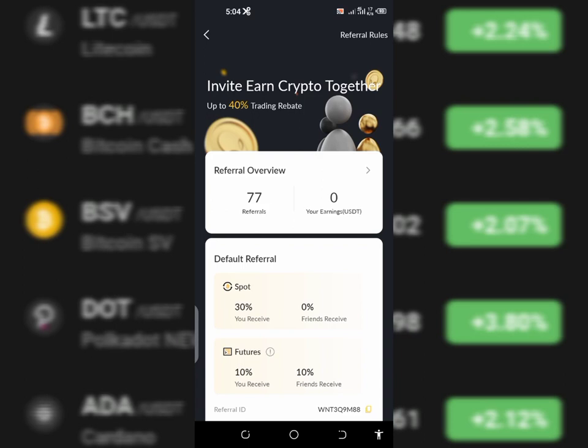Just fill it up with your own referral link, and go to Facebook, go to Twitter, any place where you know you can see people with the same interest in cryptocurrency as you. Go to that place and advertise it before everybody else advertises it to them.